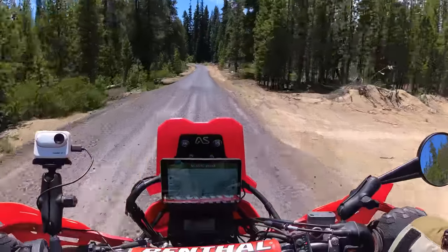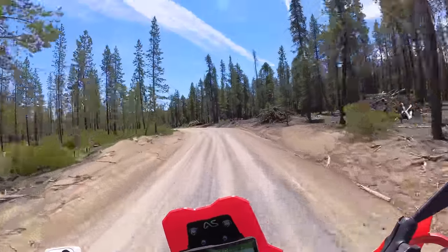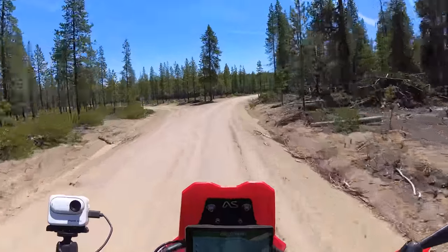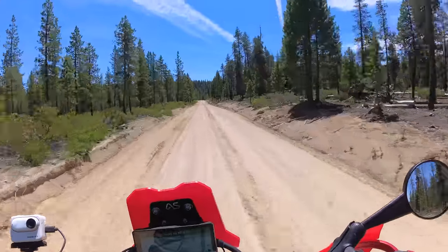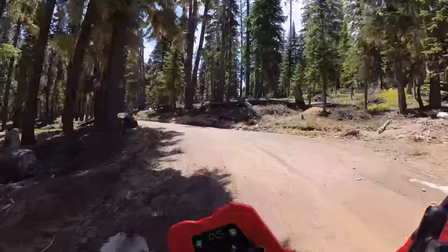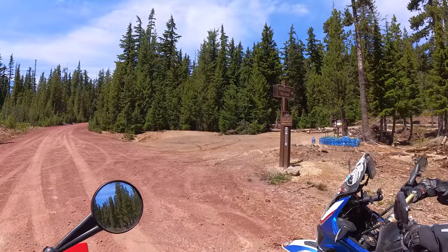Ooh, pavement. Fancy. Fancy, and back to less fancy. Normal pedestrian even. Ooh, there's some dirt. What's up, friends? Nothing in it. I just waved at an empty car. Yeah, we're on the PCT. It's a trail cache.